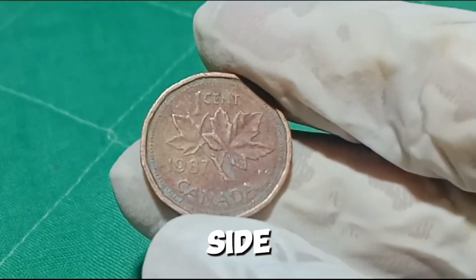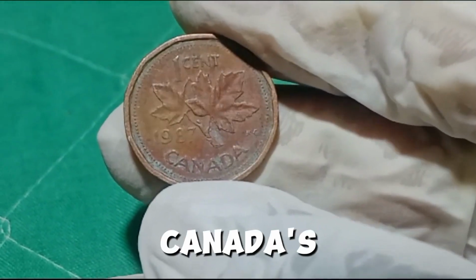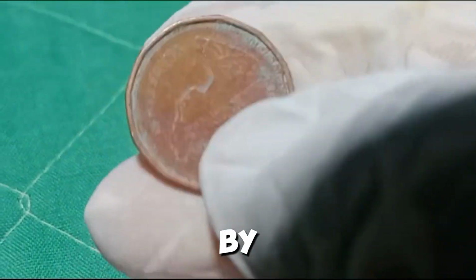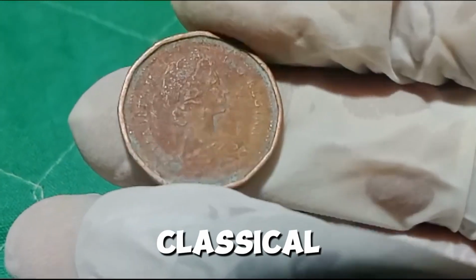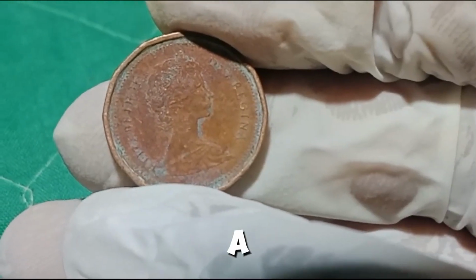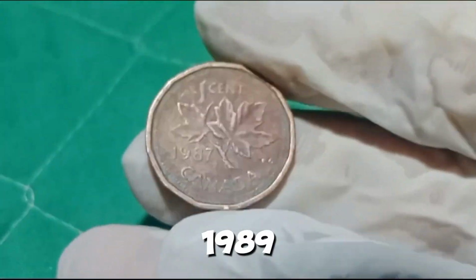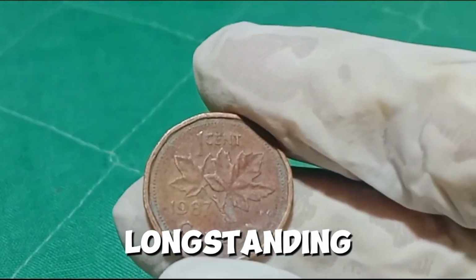On the obverse side of the coin, we see the portrait of Queen Elizabeth II, Canada's reigning monarch at the time. This portrait, created by Arnold Machin, depicts the Queen wearing a laurel wreath, a nod to classical history. It was a common feature on Canadian coins from 1965 until 1989, making this version of the coin part of a long-standing tradition.